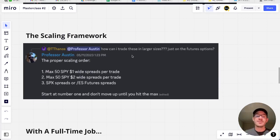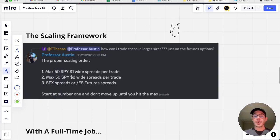Let's say you have a small account. What you want to do is put no more than 10% of your account into any one trade. Let me make sure this is visible. All right, 10% of your account goes in per trade. So what does this mean? Well, this is a risk management rule.